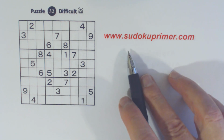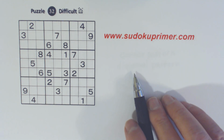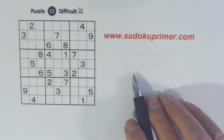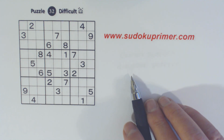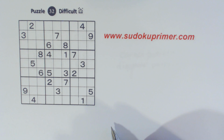On the SudokuPrimer.com website, you'll find a new patterns section, and you can find a write-up about the diagonal pattern, which may help you a little more. And there are several other patterns out there that you can look up and learn about.